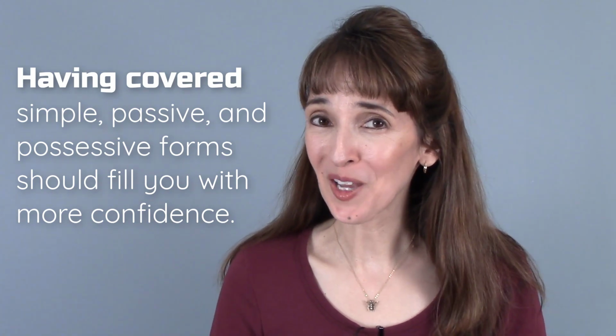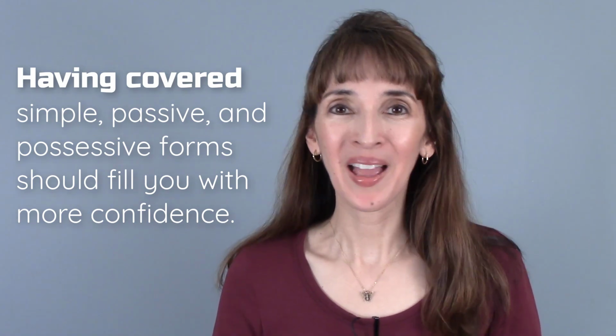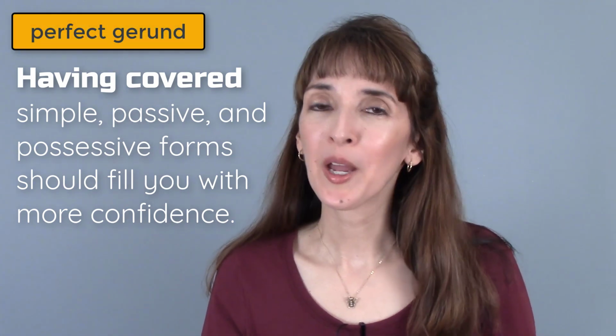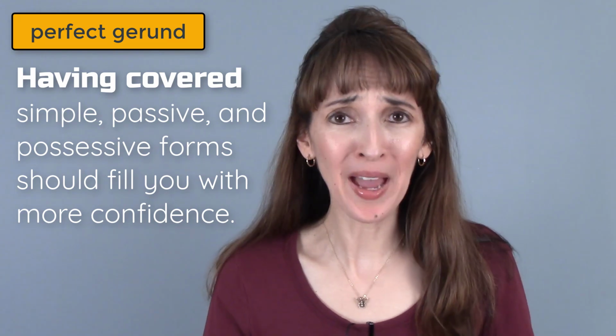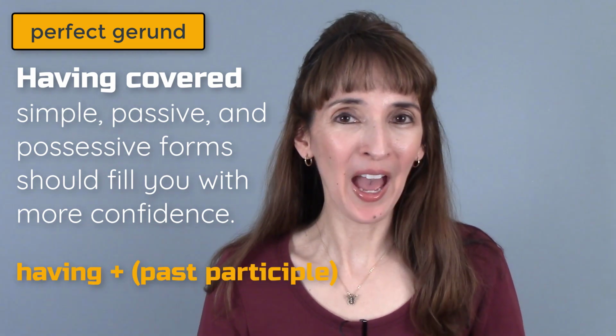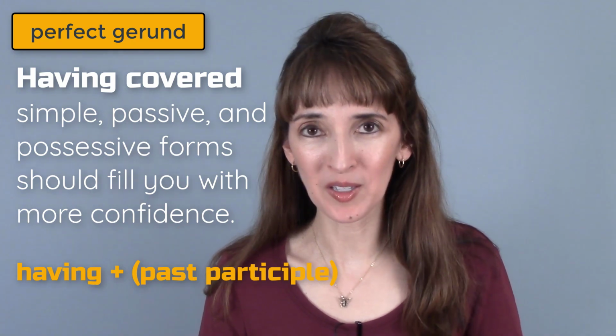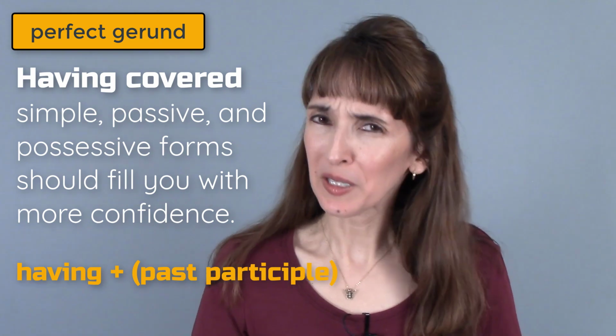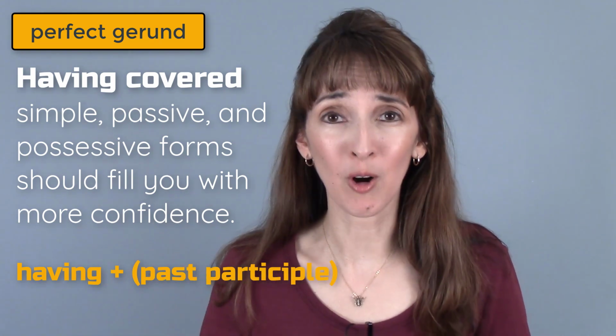Look at my subject. I used a very long subject with a perfect gerund. A perfect gerund is a past form of a gerund. We use having plus a past participle. For regular verbs, that's the ed form. For irregular verbs, it's the third form of the verb.